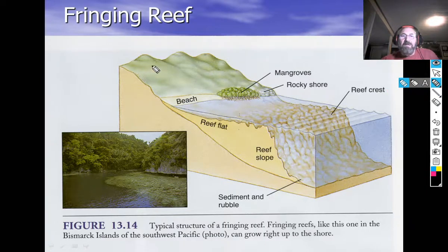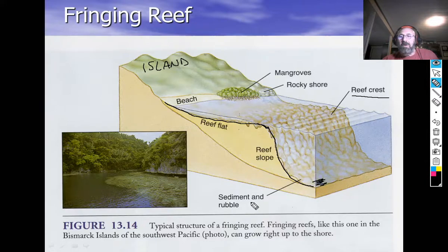So what we have here is, if this is the island, right, and we have the beach, and then this kind of shallow gentle slope is the reef flat. Okay, and then as you go a little farther, this is the reef crest. The reef crest is where it starts to drop off. And then we have the drop off, which is the reef slope, and then down at the bottom is sediment, rubble, and things from all the corals breaking off and such. This can get fairly deep out here, but the coral grows best right along this reef crest. Okay. So you have this picture in your guided notes.